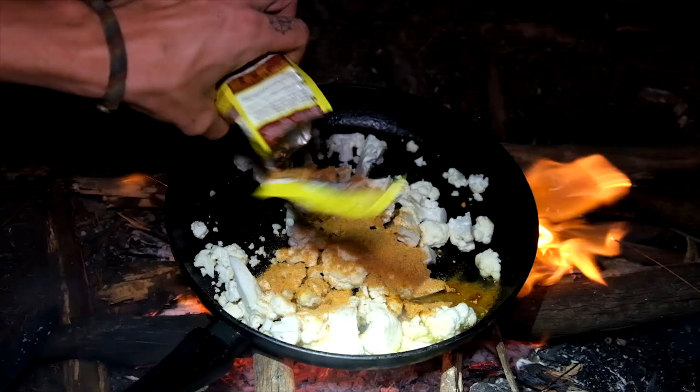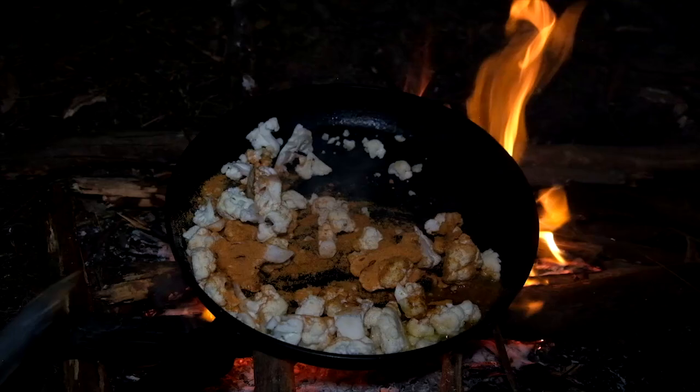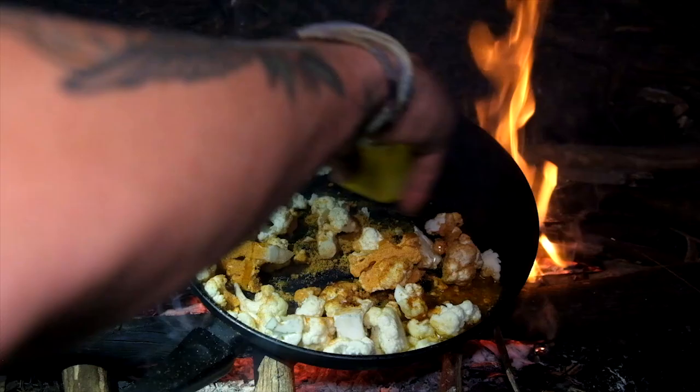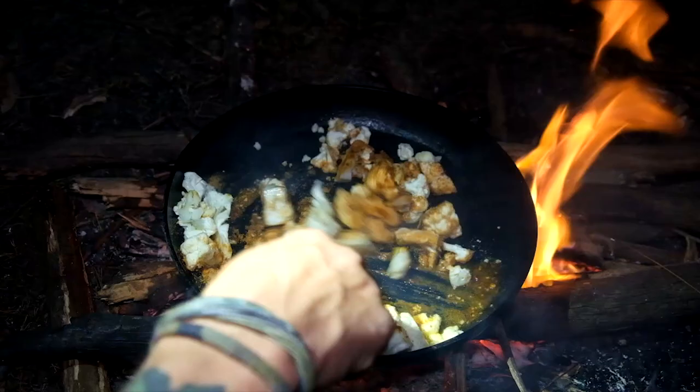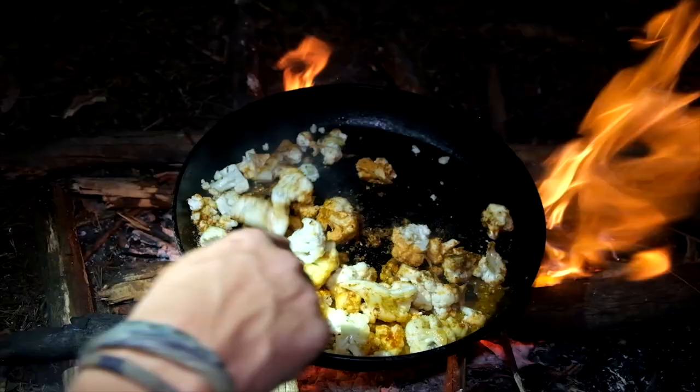I'm just gonna mix this through. Need a bit more oil. So I've never cooked this in the bush before, so we'll see how we go. When I cook it at home, it's delicious, but let's see how we go here. You always want to kind of mix that all around. It's a little bit hard in the pan. It'd be nice to have a bowl out here, but I don't have a bowl.